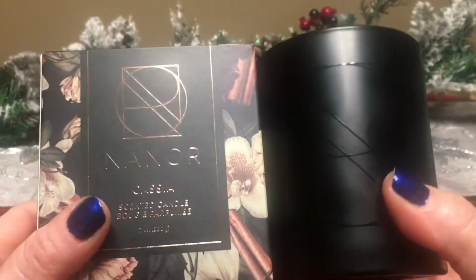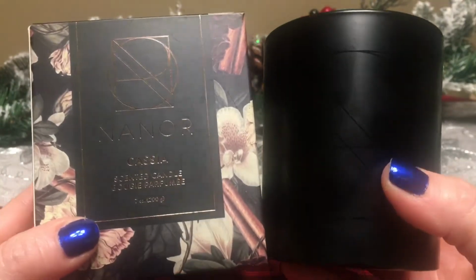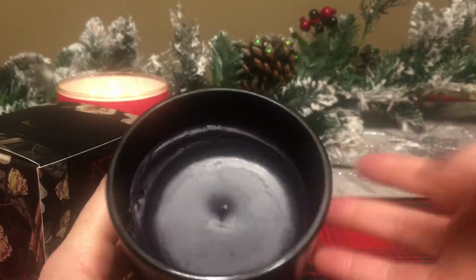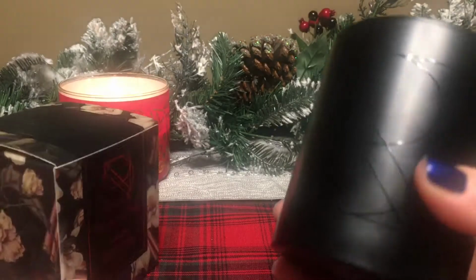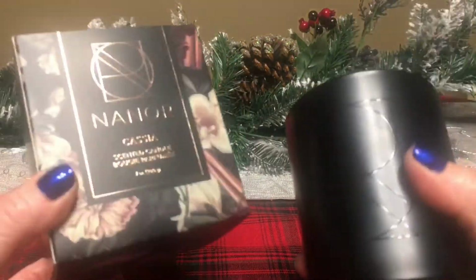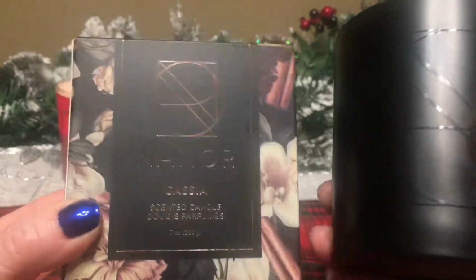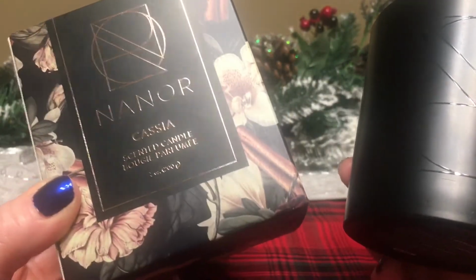So the only thing I'd say I'm disappointed in is that, as you guys can see, the burn's been great. The burn's been wonderful. The scent throw is amazing. It's a very sexy candle, but I just wish it had more scents. So again, Nano is out of Quebec in Canada here. I'll just keep checking in and seeing. Hopefully they'll have new stuff coming up.